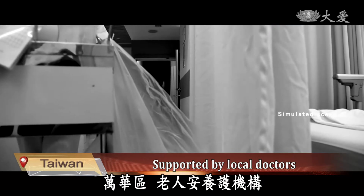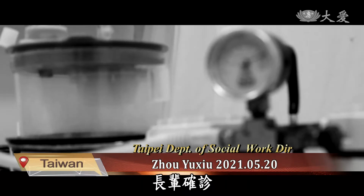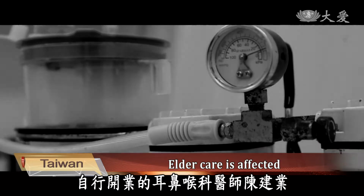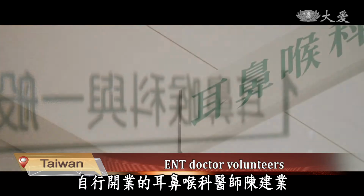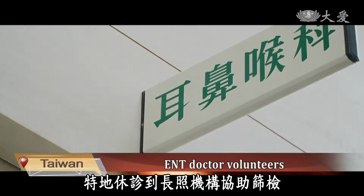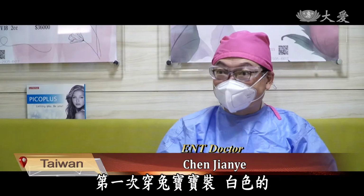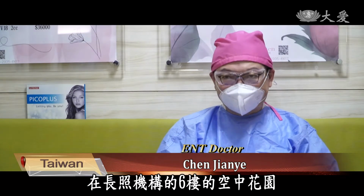Even long-term care institutions cannot escape the virus. An elder care institution in Wanhua had an elderly person suspected of being diagnosed with COVID. Chen Jianye, a self-practicing ENT doctor, took a special break from his clinic and went to the long-term care institution to assist in screening. The first time I wore the protective clothing was when we visited the Sky Garden on the 6th floor of a long-term care institution.